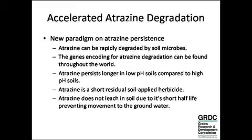But what we have found, I stumbled on this in Colorado when I was trying to do something completely different. I was looking at the movement of atrazine under different irrigation regimes, and found the atrazine was disappearing much more rapidly than expected. And we found that the soil microorganisms have adapted to atrazine, so that they now can degrade it very, very rapidly.